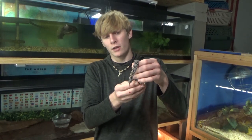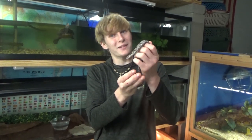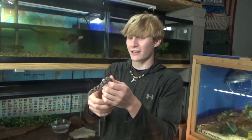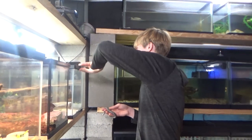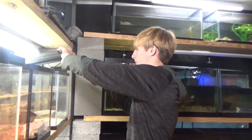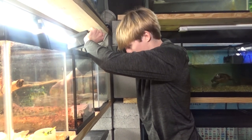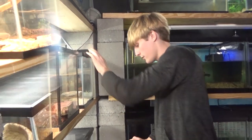He's still very young. Just a yearling, really. So hopefully we'll be seeing a lot more of this guy in the future. And yeah, we're gonna go ahead and put this little guy up and check out the next snake. Right, so you can go back in your little house, and we've got one more snake that you guys are familiar with. And it's actually this one right down here.